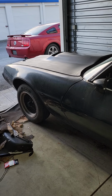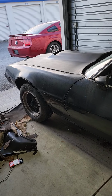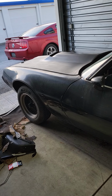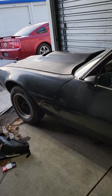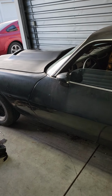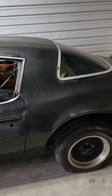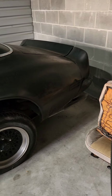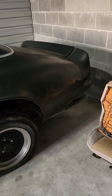The tune on it's messed up right now. It's an old carbureted engine. It's not an LS or anything, but it's not running right now, so I gotta work on that after I get everything else squared away. And those are kind of the first few steps that I'm going to be making with it. Oh, and I gotta cut off those stupid exhaust pipes that they put on it. God, those look awful.